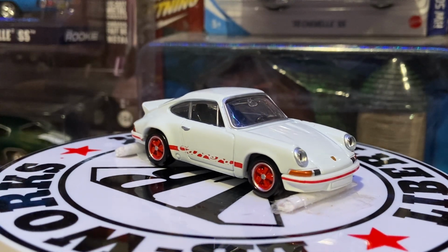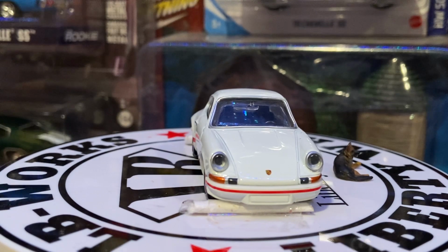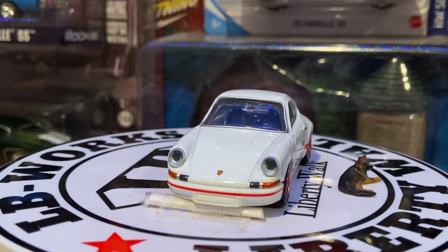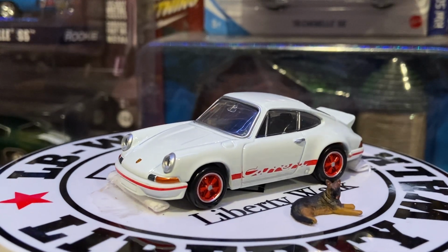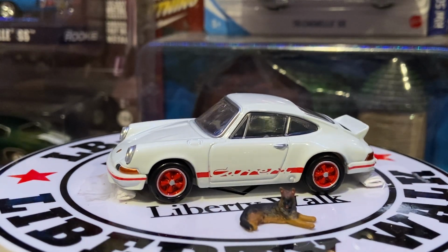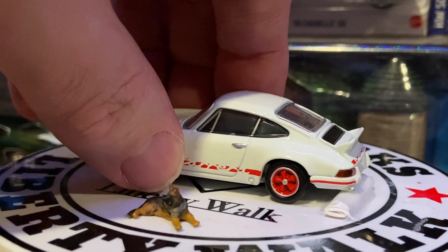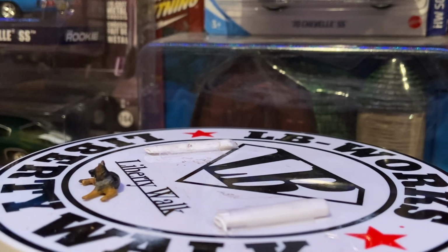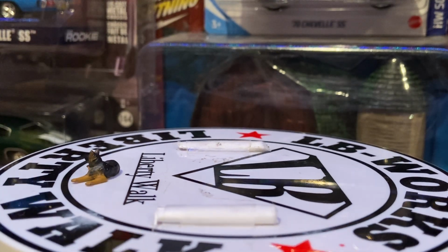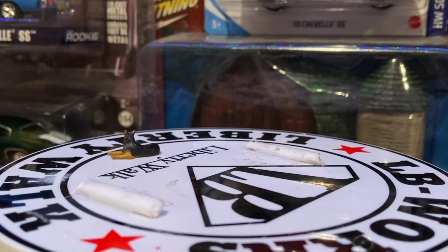Like I said, it's a sweet looking car. It really is. But for the price I paid for it, I think it's more comparable to a high-end, more premium Hot Wheel than a premium high-end car, if that makes any sense. Not a disappointment, but not exactly what I thought it was going to be.